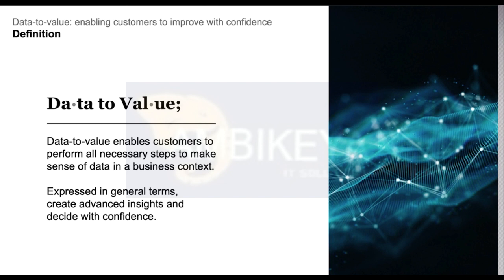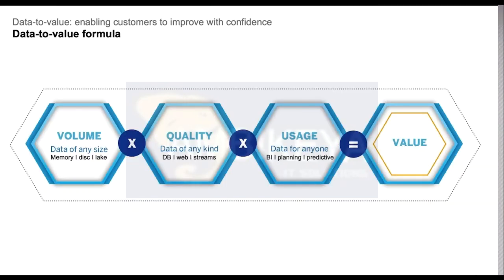What do we exactly mean by data to value? In simple terms, data to value enables customers to perform all necessary steps in order to make sense of data in the business context, and ultimately provide those insights that allow them to take decisions with confidence. So how do we achieve that ultimate value from data? Well, it starts with a holistic understanding of data value creation and the 3 factors this requires.